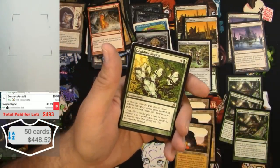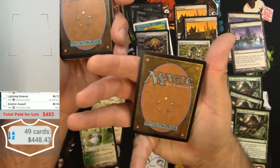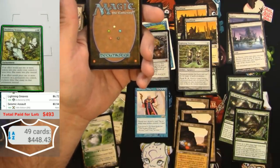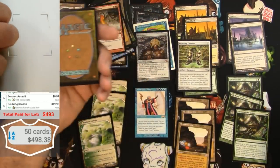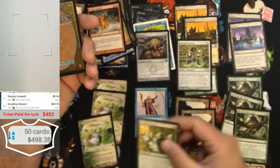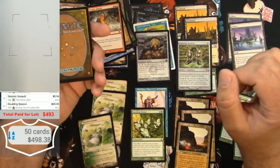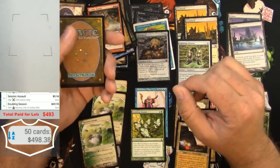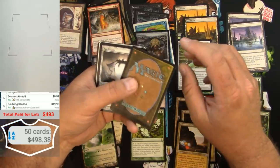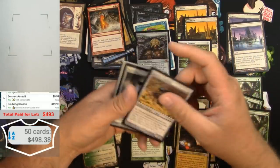Doubling Season. Very nice. I would still say that's near mint. It's got a couple little nicks on it. And at $49.95, it certainly is a hit. That is fantastic. And that breaks even for us at low price. So we still have, I don't know, 30 pages left to go through of this thing. I think this is going to pretty much be the best page.